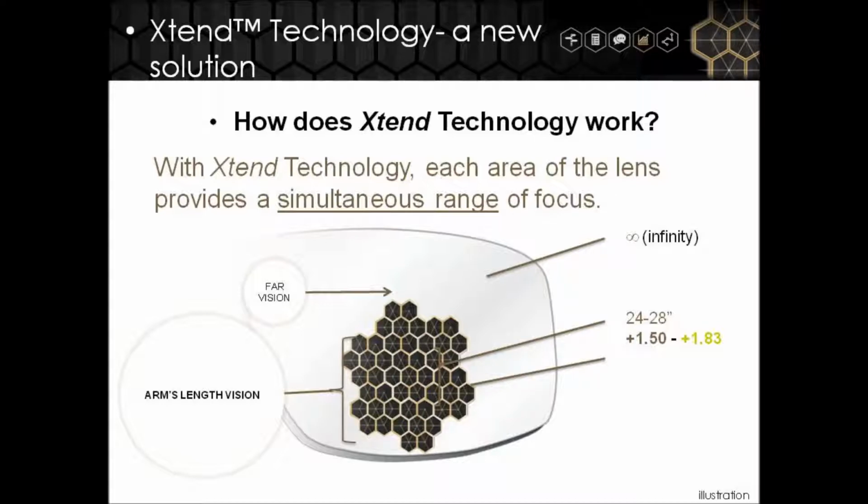If you take a look, we've got this little honeycomb area. This is your arm's length vision in here. These little honeycombs represent different power points within that lens. And what we do is we have steps, so right next to each other, we have variable powers. If you look in that 24 to 28 inch range, we have next to each other a plus 1.50, and then next to it would be a 1.83. So we have these steps of power shifts which allow the eye, as they look through this in a single gaze, to focus either on a near object or an intermediate object in that same portion of the lens so that you don't have to move your head around.